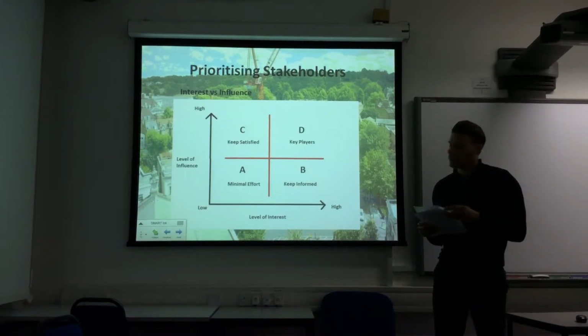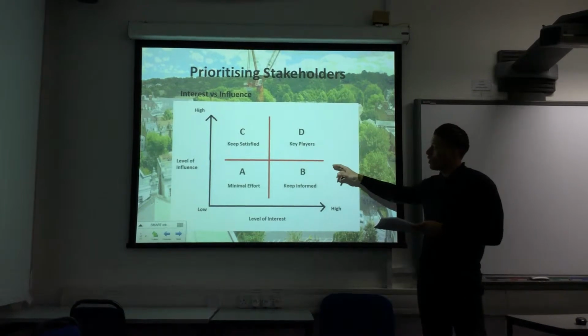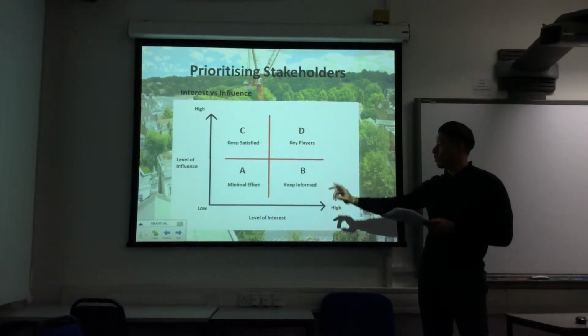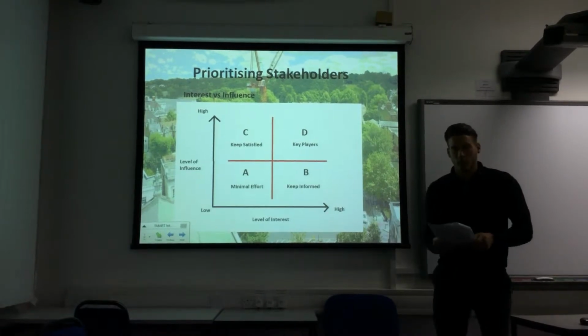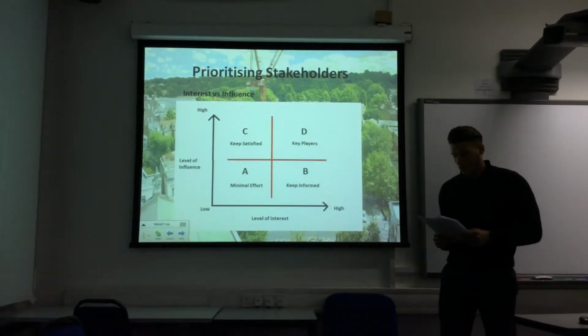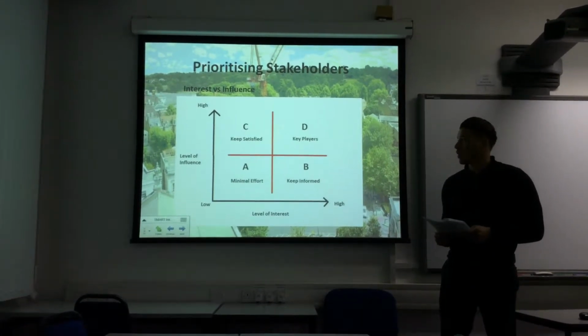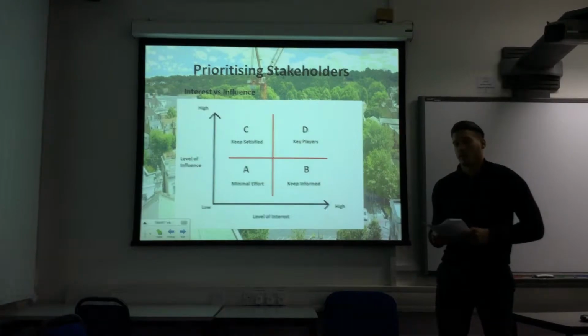Those who particularly fall in section D here, which is key players, who are at the highest level of influence but also at the highest level of interest, must have their expectations and risks managed very carefully to ensure project success. If not, they can have a devastating effect on the whole delivery if they become negative towards the project or have problems.